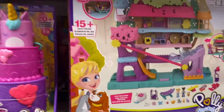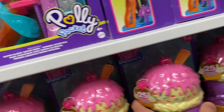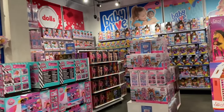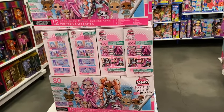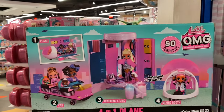What are these things over here? Oh, this is Polly Pocket. I remember when Polly Pocket used to be just a pocket toy, and you could just play. It was like a tiny toy. Now she's big, and I think she has a new series and stuff. You got Baby Alive over here in this section. More LOL Surprise, fashion house for $99.